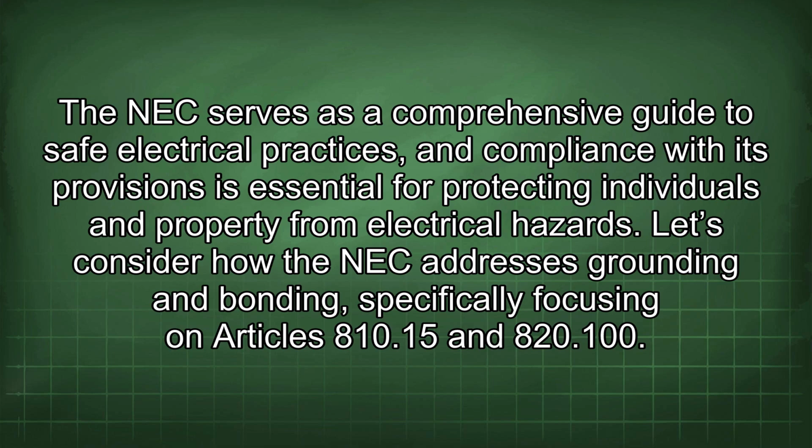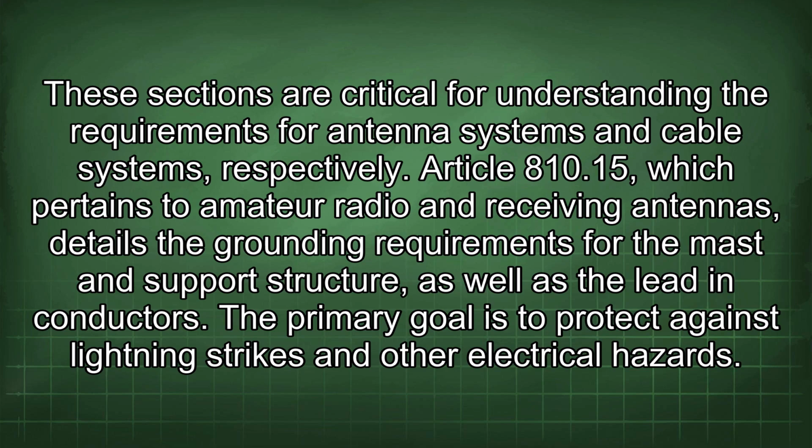Let's consider how the NEC addresses grounding and bonding, specifically focusing on Articles 810.15 and 820.100. These sections are critical for understanding the requirements for antenna systems and cable systems, respectively. Article 810.15, which pertains to amateur radio and receiving antennas, details the grounding requirements for the mast and support structure, as well as the lead and conductors. The primary goal is to protect against lightning strikes and other electrical hazards.